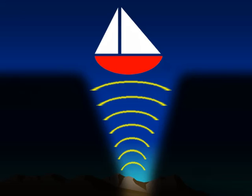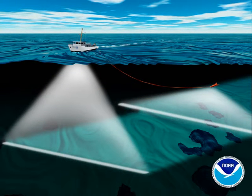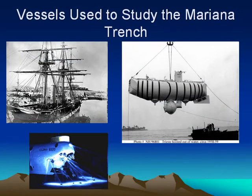It wasn't until the advent of the side-scan sonar, in the 1960s, that scientists were able to get an accurate, three-dimensional picture of the ocean floor. Since the late 19th century, a number of vessels from numerous nations have explored the ocean. Of particular interest are those that have studied the deepest place on Earth, the Mariana Trench.